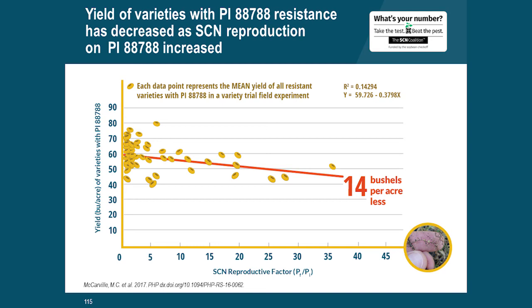This decrease in yield as nematode reproduction increases makes sense. As nematodes reproduce, it's causing harm and yields decrease. It doesn't look like a dramatic decreasing slope, but there's a 14 bushel per acre difference in yield of resistant beans from the end of the line near 0 and the other end of the line where RFs are at 30 or 40. So clearly our resistant soybean varieties are losing yield.